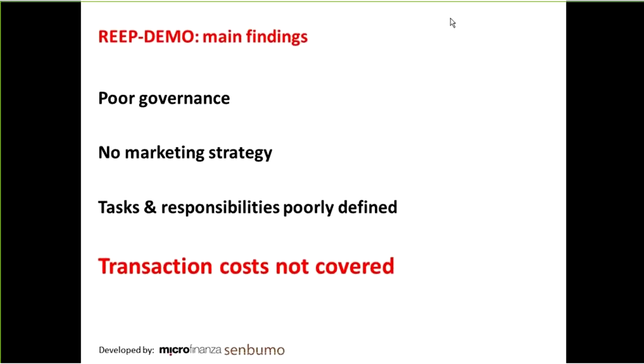And again, the tasks and responsibilities are poorly defined, especially in terms of after-sales services. This was true for solar photovoltaic devices, because the MFI would provide the device to the end user, the client, but they were not in charge of the after-sales services. Usually the technician was based in the capital and the client was far away in the rural areas, and this created frustration.